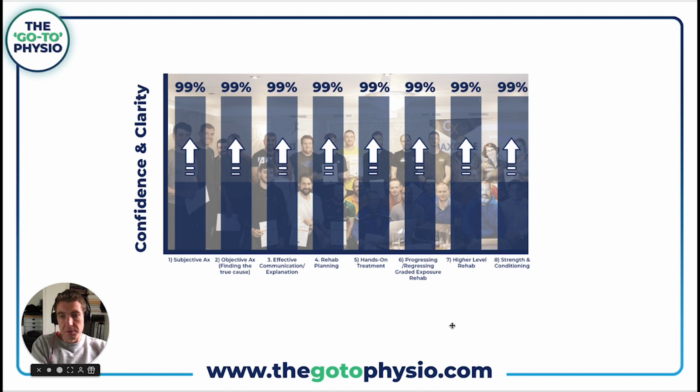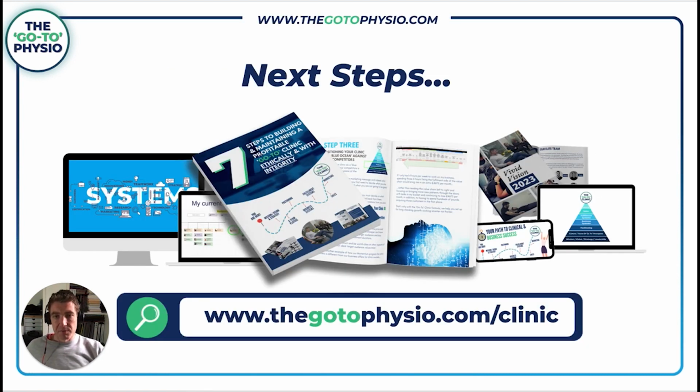In order to do that, our therapists need the 8 pillars. They cannot be just relying on hands-on techniques. They need to be able to get really clear on the person's internal motivators and the subjective assessment, where they want to get back to, make sense of the objective assessment, and clearly explain the problem, solution and plan to the patient, especially in the initial assessment. They design treatment plans that don't just get rid of the pain but actually make them feel good, giving them even more value than they were expecting. Hands-on treatment is part of the treatment plan without relying too much on it. We want to be able to progress or regress consistently to keep patients on track. We want to bridge that gap from low level to high level rehab, and we also want to build resilience and robustness.